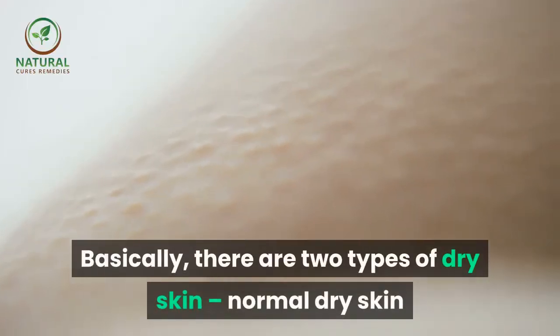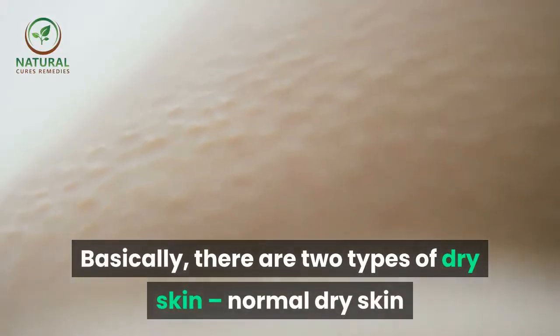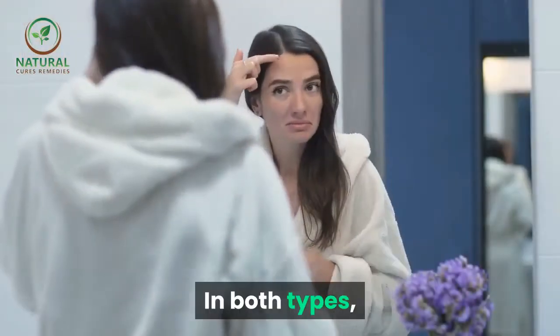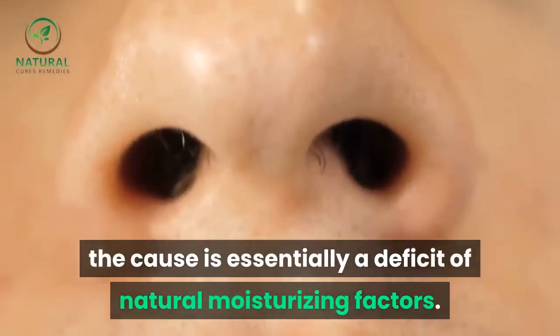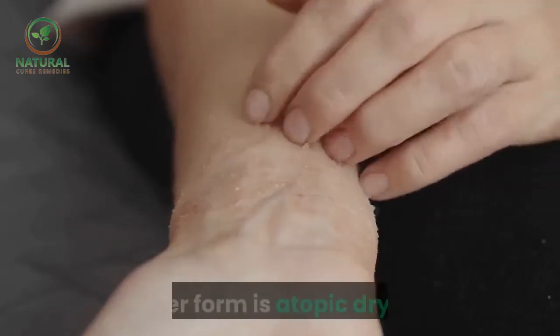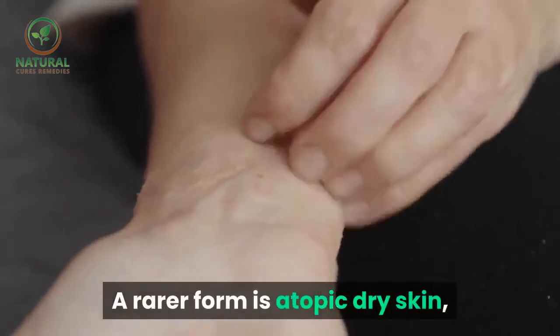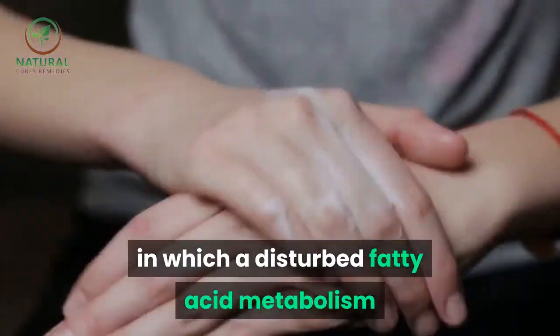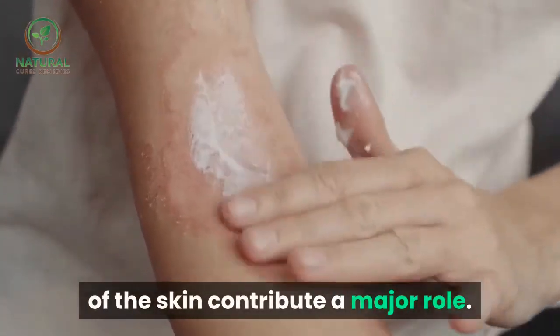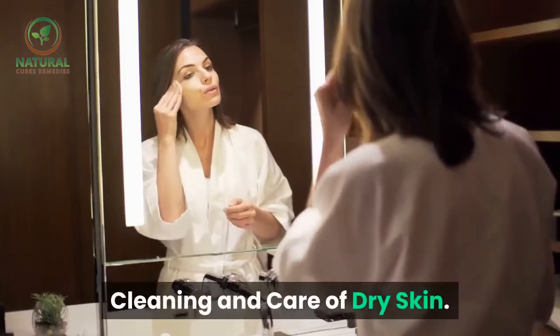Basically, there are two types of dry skin: normal dry skin and extreme dry skin. In both types, the cause is essentially a deficit of natural moisturizing factors. A rarer form is atopic dry skin, in which a disturbed fatty acid metabolism of the skin plays a major role. Cleaning and care of dry skin.